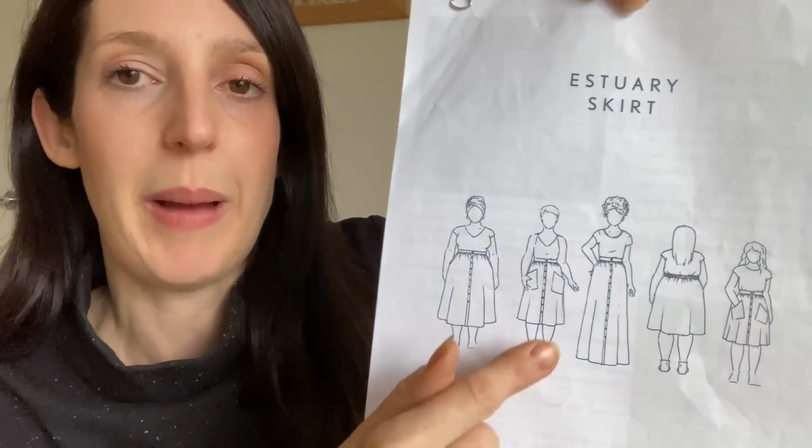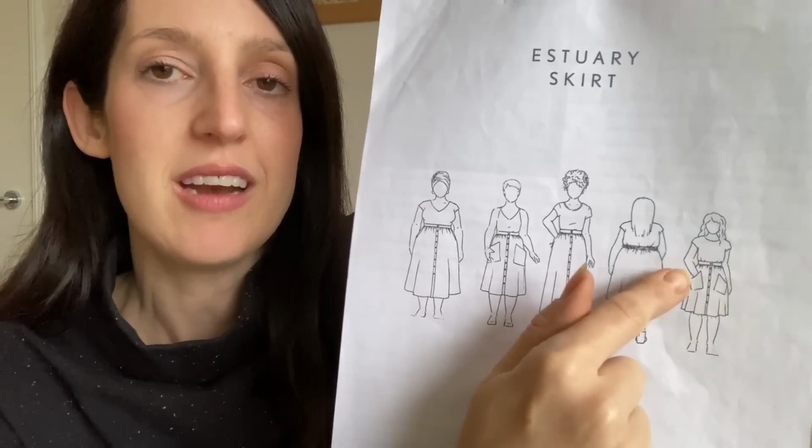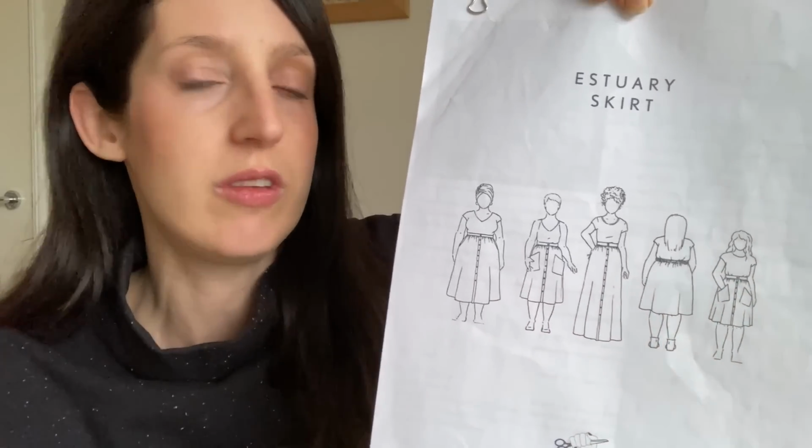Yeah, it's a really nice skirt pattern for quite a swishy gathered skirt, and you can make it in different lengths, and you can add patch pockets or inseam pockets. Both options are included in the pattern. And it's another one with a really good size range. It goes from a US size 0 to a US size 30. So yeah, a really great size range.